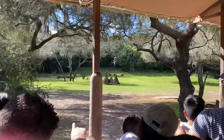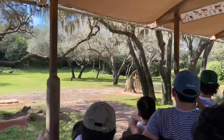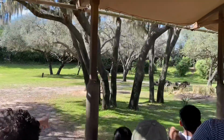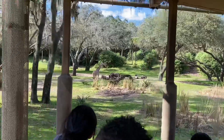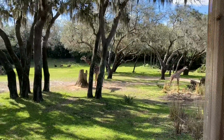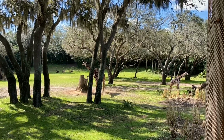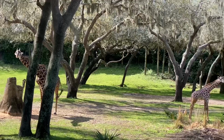All the way out to our left-hand side here, we've got some sable antelopes along the tree line. But a little bit further up here, we also have some Maasai giraffe, some wildebeest, and some Ankole cattle. But we're going to start here with the giraffes. They are the tallest animals in the world, reaching heights of 18 to 20 feet tall. A group of giraffes is also called a tower for the way they tower over the savanna.